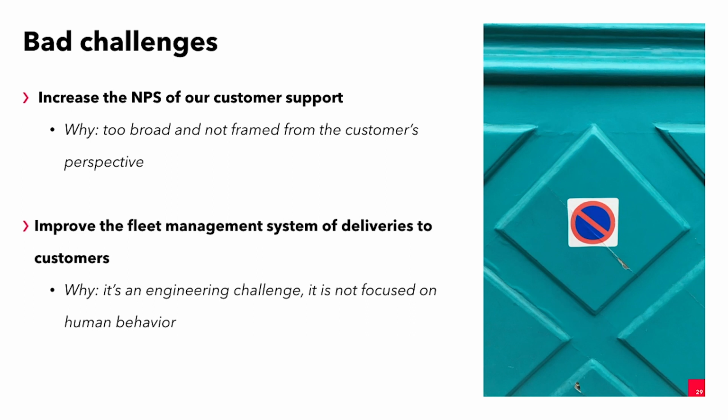The next example would be improving the fleet management system of deliveries to customers. Why is this bad? Well, because it's essentially an engineering challenge, right? You're improving the fleet management system, but it's also not really focused on the human behavior. It's not really focused on the customers themselves. It's about the fleet system here.